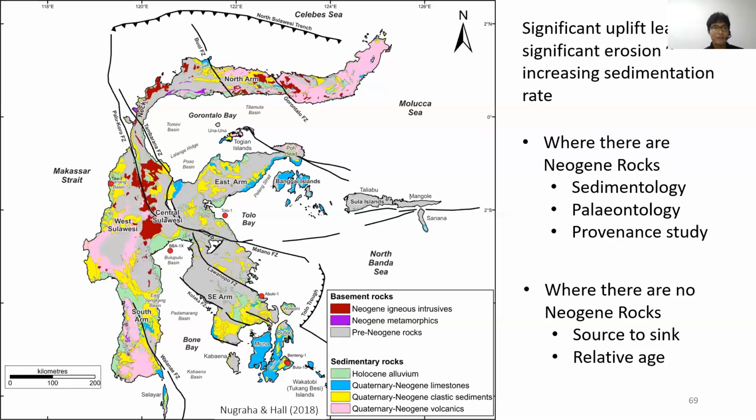So if you can imagine, previously you got sediments, and now most of the sediment has gone, so they need to be eroded and then deposited to the basin, right? And that's why I believe that the thick sediments in the basins around Sulawesi, for example, Gorontalo Bay and Bone Bay, are dominated by Neogene sediments. So at least after the Miocene there should be a significant increase of sediment, at least after the middle Miocene up till now. So sedimentation should be high, and that could be good news if you're looking for a Neogene play in here.